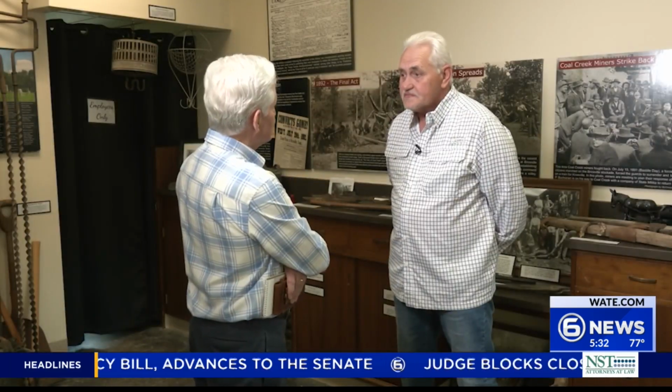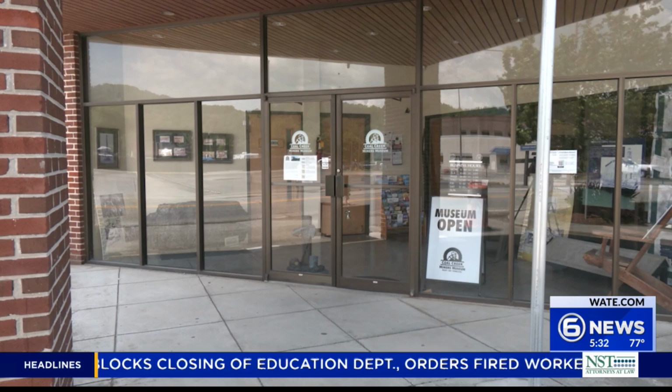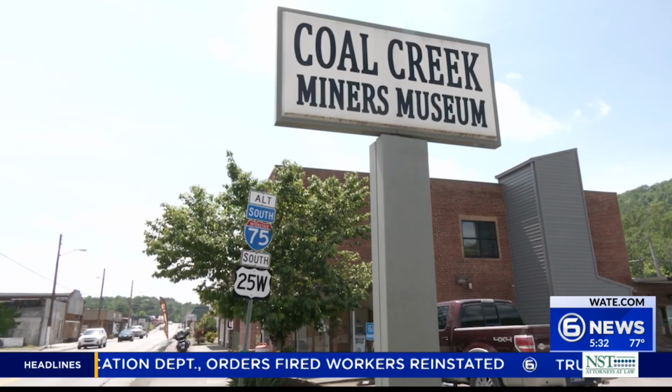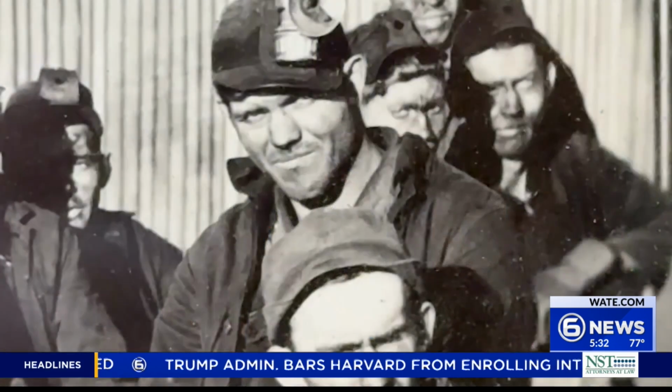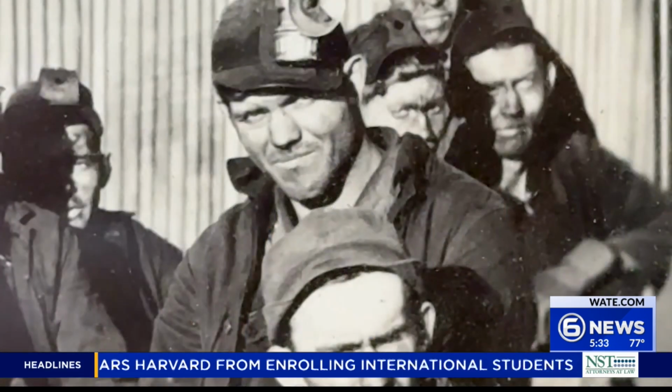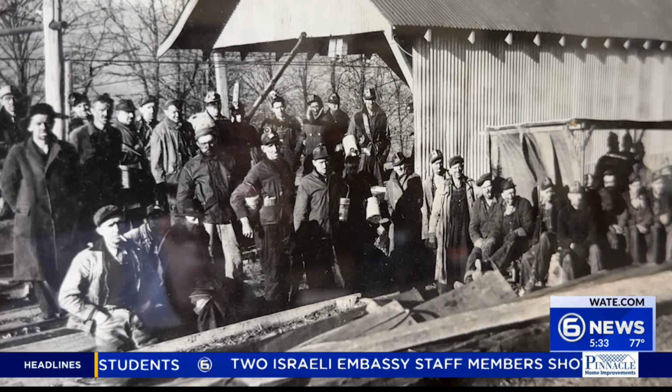Tim Isbell is the president of the Coal Creek Miners Museum. He says the new museum in downtown Rocky Top opened at the former Bank of America building in 2016. The museum tells the story of the heyday of coal mining in the communities of Coal Creek, Fraterville, and Bryceville.